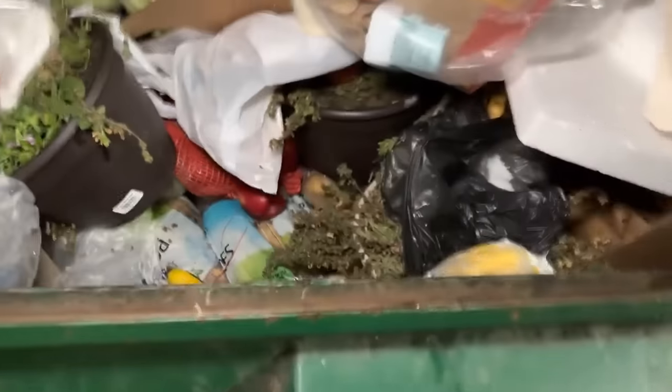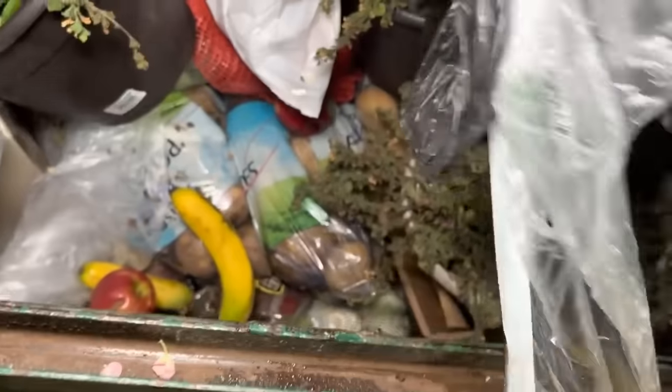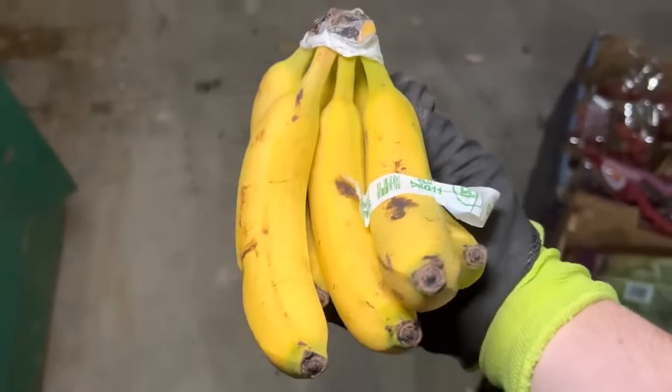Flower mold. Ooh, look at those little things. What the heck are these? Oh, they fell on the ground. Look at these. They're like mini bananas. What the heck? I've never seen nothing like it.